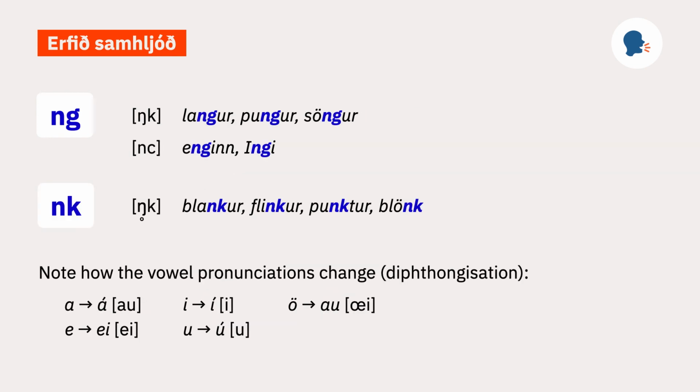Then we have NG and NK. Langur, pungur, söngur. Engin, ingi. In the second 2 examples there, we have the palatalized G sound. Engin, ingi. Then when written as NK, the ng part of the sound becomes devoiced. So we have blankur, flinkur, punktur, blönk.